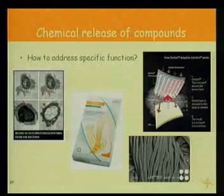This is Outlast technology. I just put this because it's a good example of the possibility to use textile as a matrix on which to put some substance. But what will be interesting is to find a way to address the release in the place in which we need it and when we need it. And I think this is a good challenge.